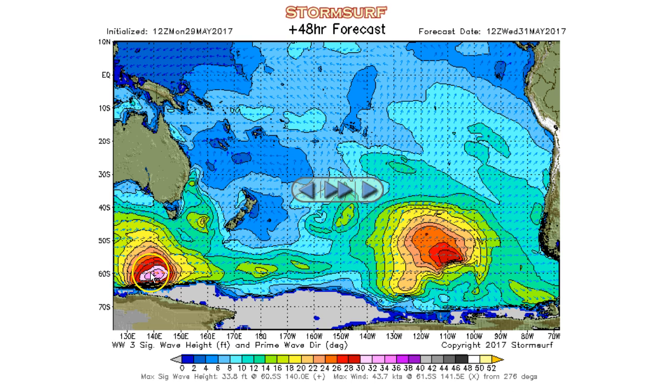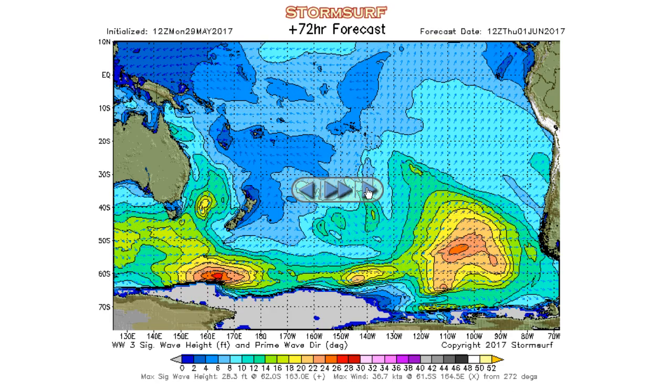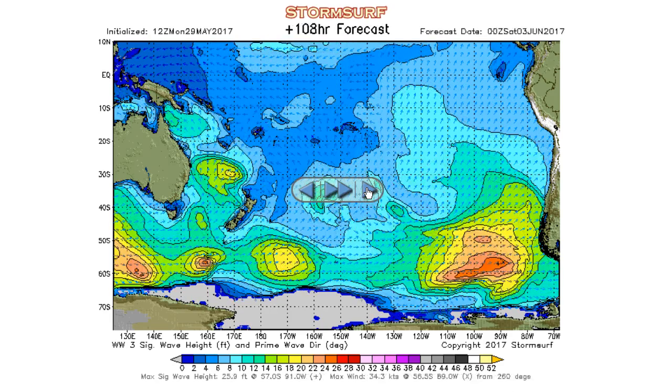Now we have another system here. Not sure whether that's quite in the swell window yet on Wednesday, and notice it's also falling southeast into Antarctica, the Ross Ice Shelf. No hope from that. We'll just roll this off.